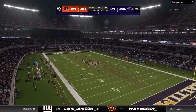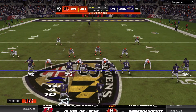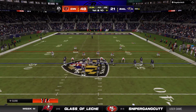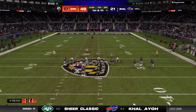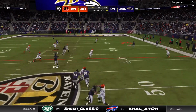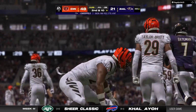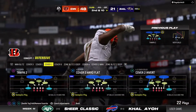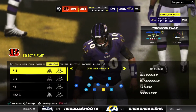First and 10 at the 48-yard line. On first down, Garoppolo. Oh, that is incomplete. That's coverage you'd expect to see in a tie game late. Not in a lopsided game like this. They are not letting up.